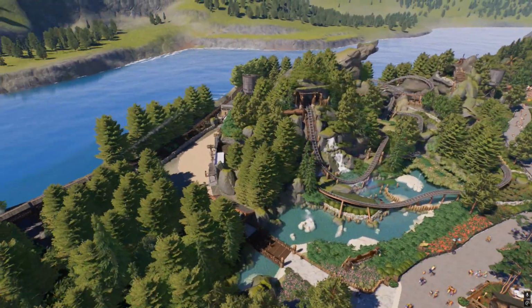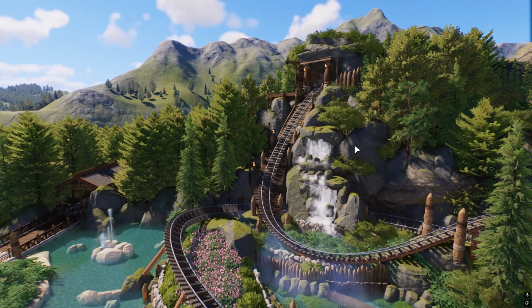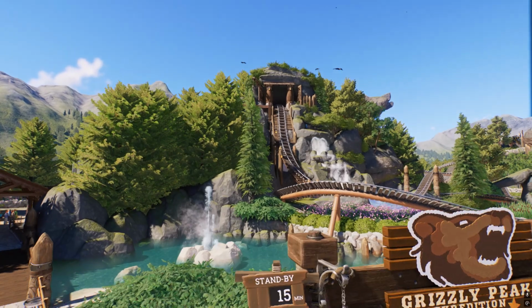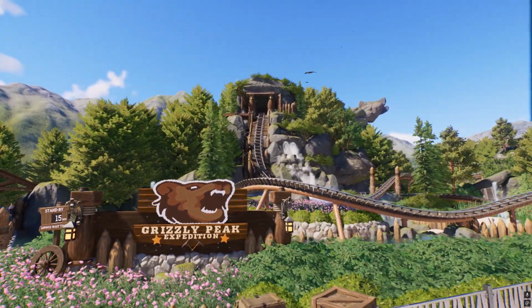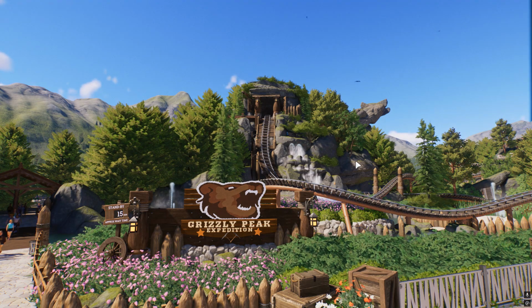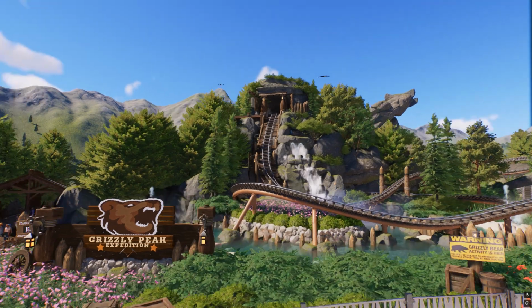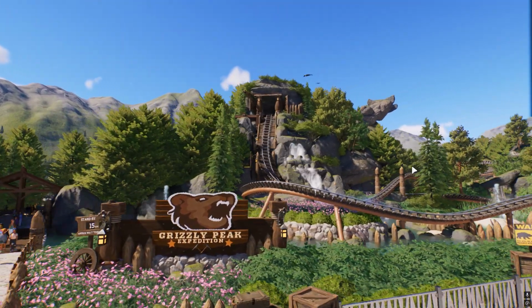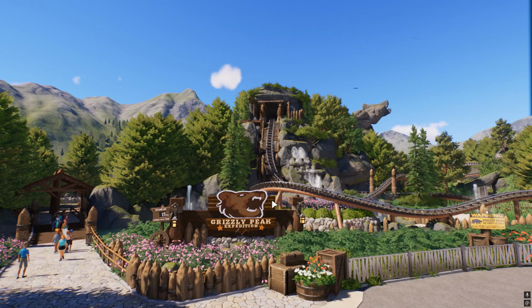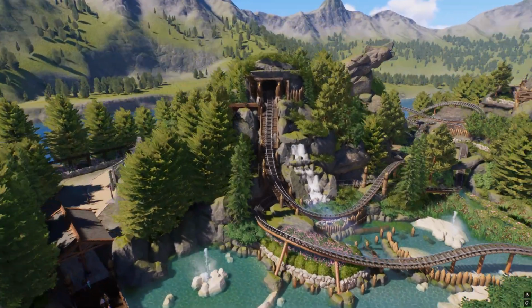I might even get some of those new colored rocks over here on Grizzly Peak and see what they look like. Maybe pop them in here and there, and try to make it look a little Seven Dwarfs Mine Train-ish, instead of it all being dark black and green rocks. I might experiment with that a little bit. Got the new Grizzly Peak Expedition sign out here now, a little custom sign we did.